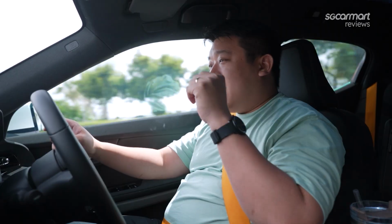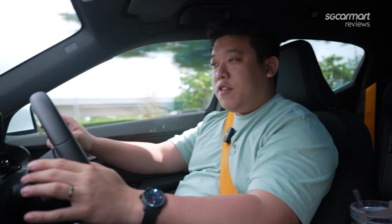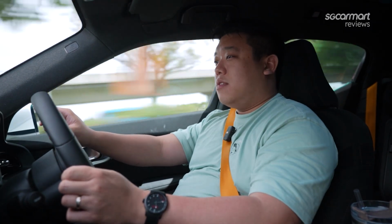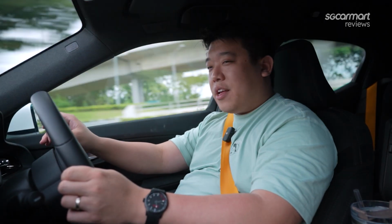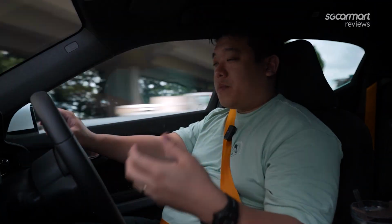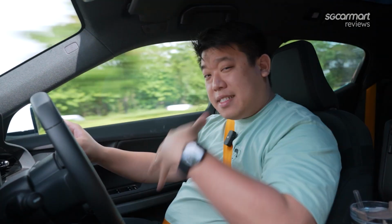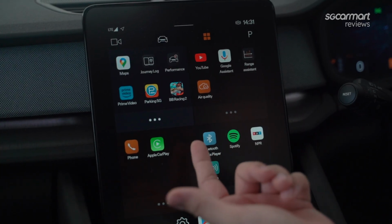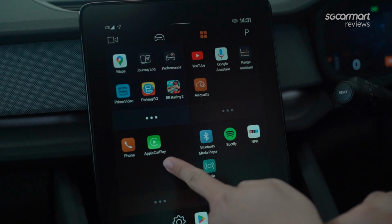Another gripe is that this is an 11.6-inch Android OS infotainment system, so it's Android based. It's made by Google, but it doesn't run Android Auto. That's a big thing. Four or five years ago, cars that didn't come with Android Auto were the norm, and cars that came with it were a bonus. But today, cars that come with Android Auto are the norm. So here's the kicker: it has wireless Apple CarPlay, but Android Auto, that's not even wired. It doesn't have Android Auto.